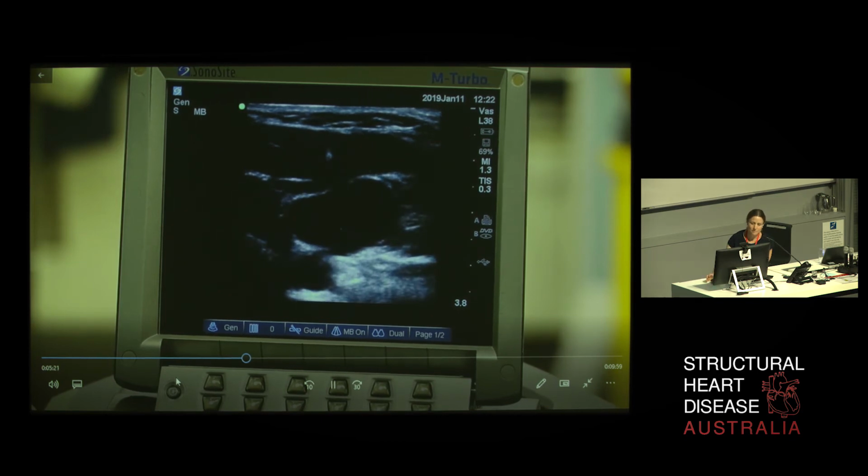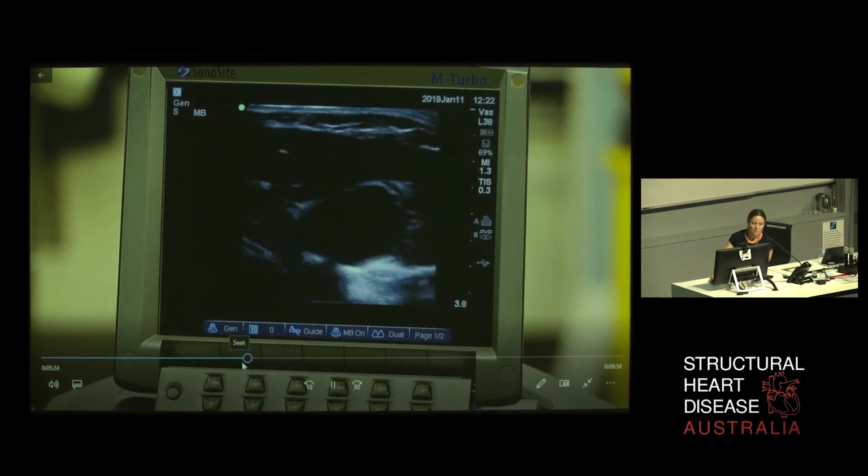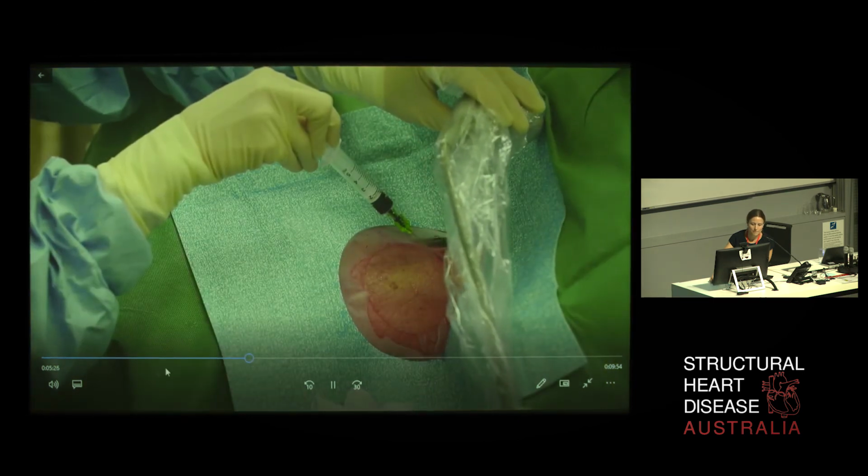And now I pull back. Slowly advance, and then that's got the access. So guys, can you grab the ultrasound for me, please?